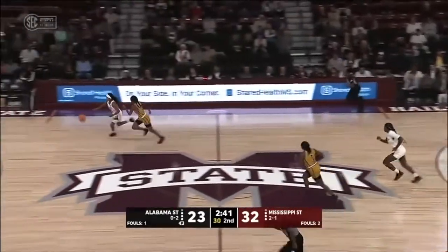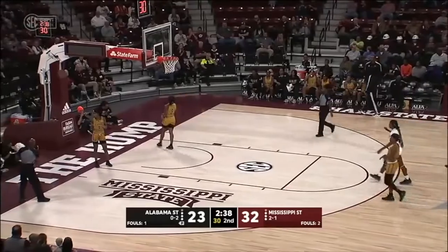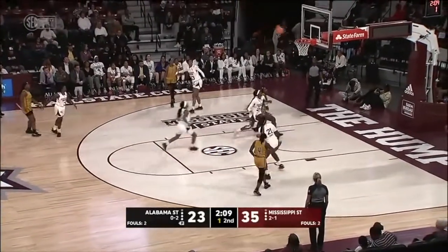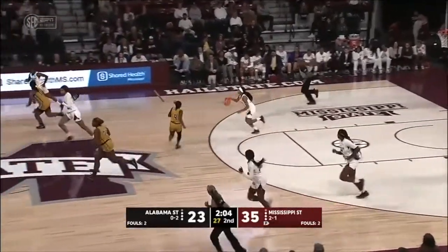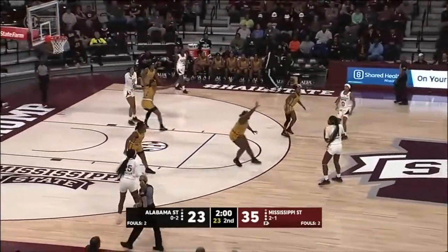Ball knocked free. Anastasia Hayes comes up with a loose ball, driving with a layup, counted, and she's fouled. Two on the shot clock. Steal. Barely drew iron. Everybody's standing around not realizing that's a live ball once Mississippi State secured it.